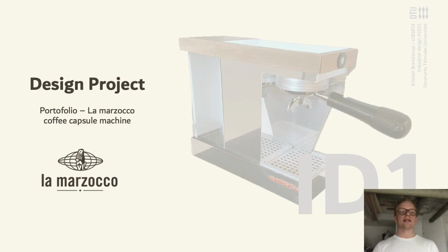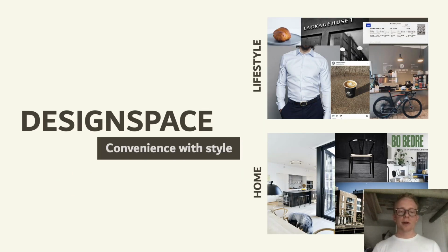My design project is a capsule coffee machine designed from the Italian espresso machine brand La Marzocco. The design space is summed up here in two different mood boards showing the home and lifestyle. Overall, for these two mood boards, convenience and style is what actually sums them up.